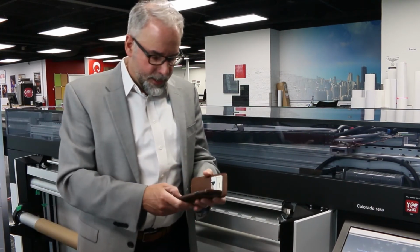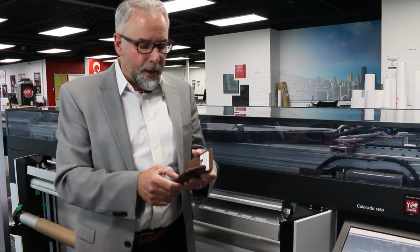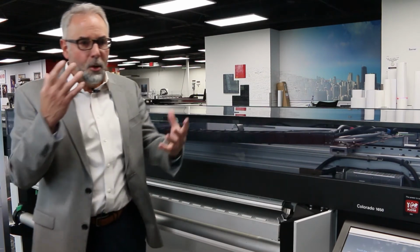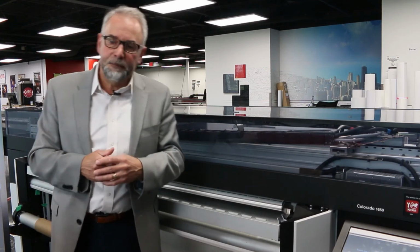Now, let's see, the next question. Let's see where we're at. I think that had to do with, all right, how do you see this product positioning against the Colorado 1650? Where would I decide to make a choice between a 1630 and a 1650?